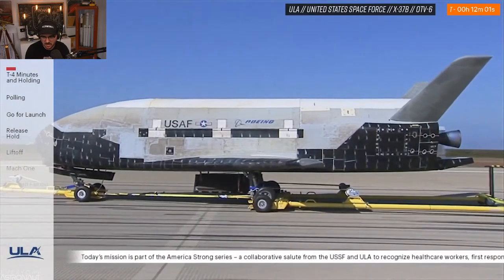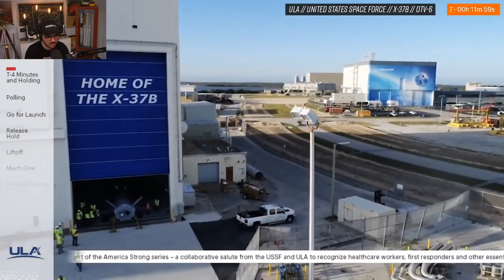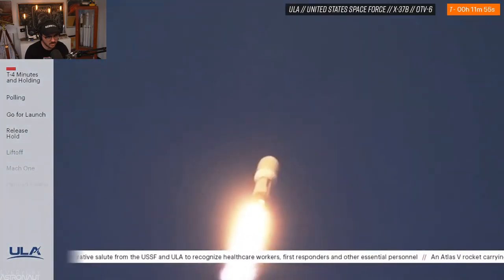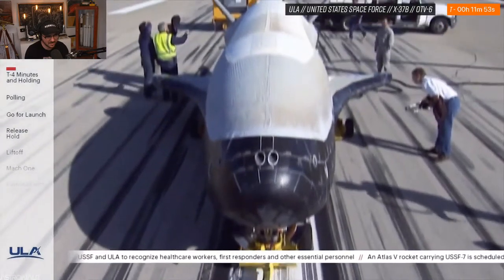Man. Project and pride of the U.S. Air Force and Boeing. It launches into low Earth orbit and stays there as needed for as long as it takes to get the job done.